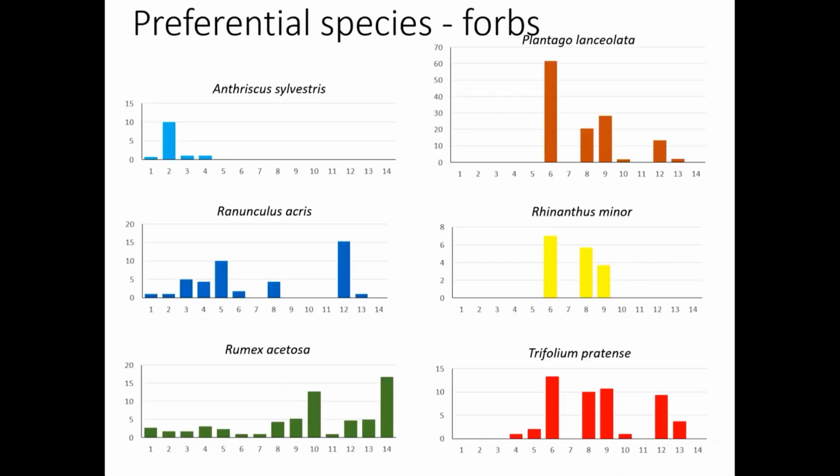Next one is the forbs. I would say the forbs appear to favour the mineral fertilizer amended plots. Anthriscus, the cow parsley, is only found in the farmyard manure plots and nowhere else. I'm tempted to say that the seeds were present in the farmyard manure when it was brought in, but judging by the cow parsley present outside, I don't think that's the case. We have Rhinanthus minor, hay rattle, only present in the control and the peat amended, potassium amended plots.